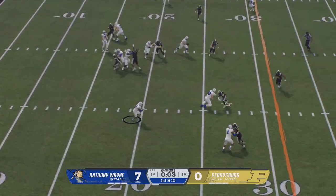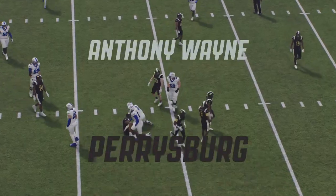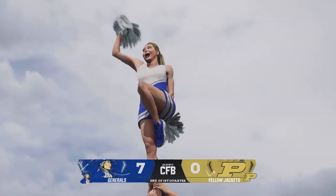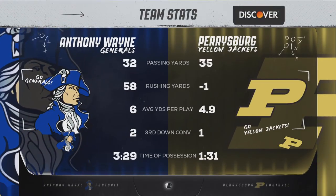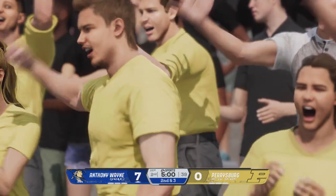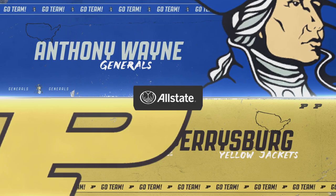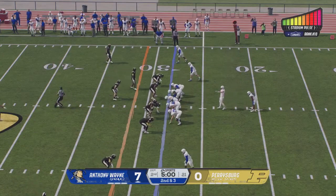Wants to throw on 1st down. They go to the wide receiver screen. There to make the tackle, and that's how we'll wrap up this 1st period. They flipped into the field, and we're ready to play. Had a chance to talk it over during the break, and they'll start with 2nd down.